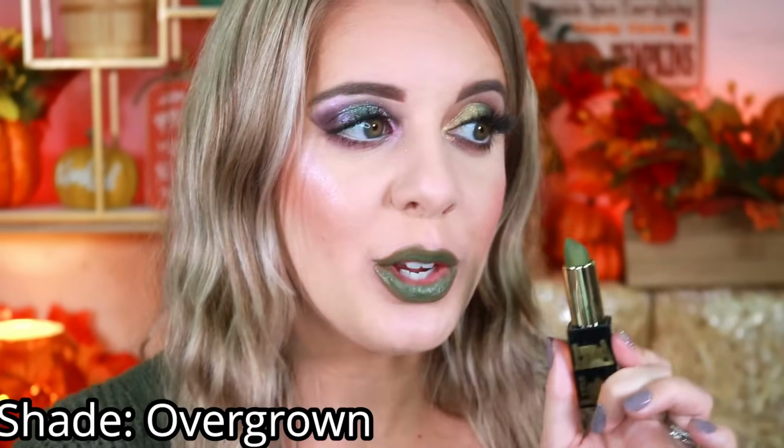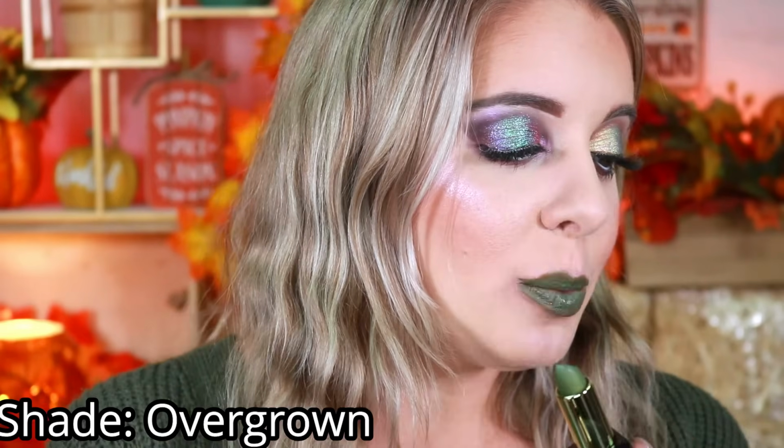Here's a shade called Overgrown. This is going to be a bright yellow based green. This would be a mossy yellow based green, and it's not bad. I like it more than the Forgotten shade, but I definitely say it's not my favorite. I think it's pretty though. I think I would mix this with other shades, honestly, or mix this on top of a black to make it more cohesive. But I feel like it kind of does match this eye look a little bit.